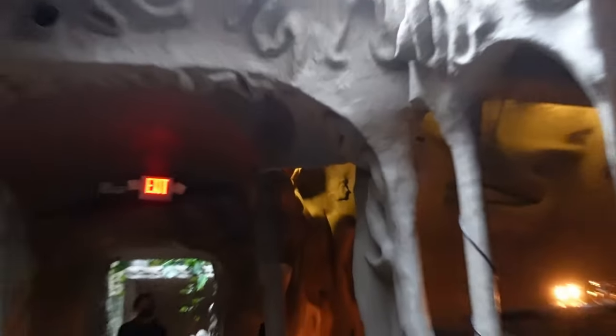This is a little booth cave, right, Hunter? It's good for a date, very romantic. It's pretty cool though, this is the booth. Some booths have faces, you see? There's a face over there.